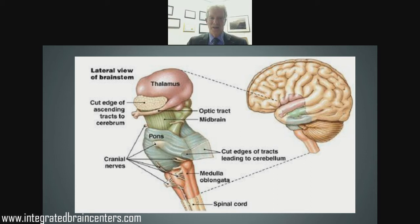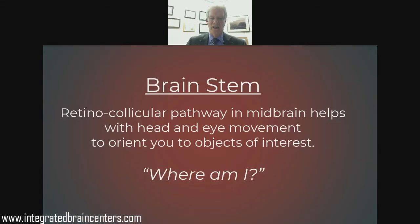In the brainstem, this part of the brain controls all of the unconscious activities of the body, like breathing and heart rate and respiration, all these things. There's a couple of places in the brainstem that are incredibly important, and they are called the colliculi. There's a superior and an inferior colliculus. The superior colliculus is in the brainstem, and it has to do with vision, and the inferior has to do with auditory.